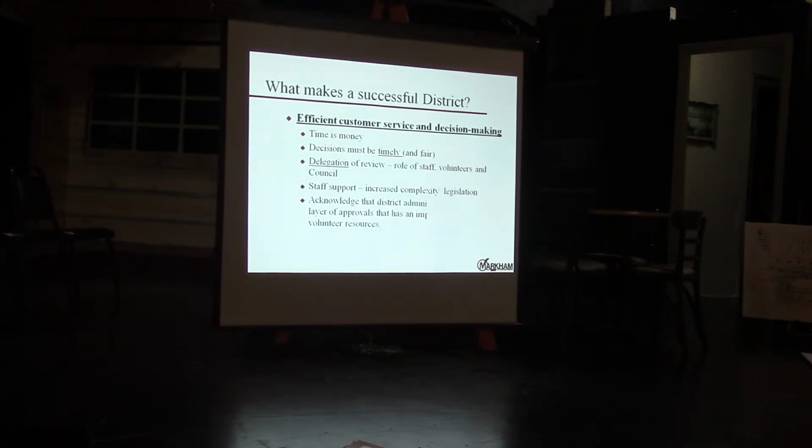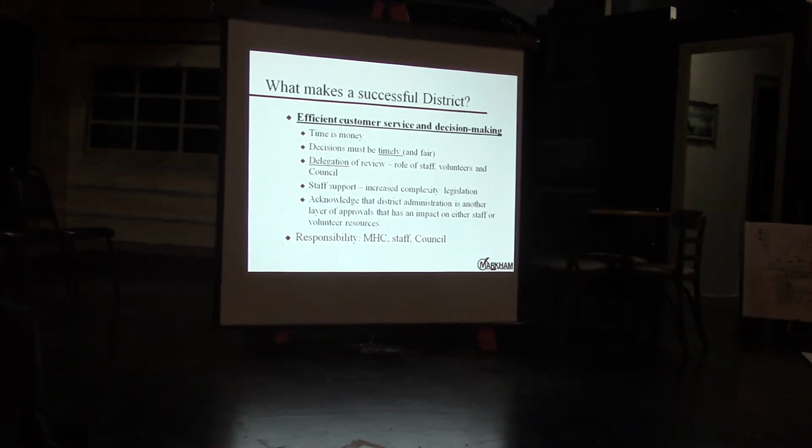Efficient customer service and decision making. Time is money with everybody, no matter whether you're in a heritage district or not. So your decision should be timely and obviously fair. Delegation of review is one way that can be achieved. Previously, before 2005, almost every decision in a heritage district had to go to council. The Heritage Act now allows delegation to occur to either a named staff person or it could be delegated down to your municipal heritage committee. So that allows people to do changes to their property and not have to wait 30 days or 60 days or whatever it is in the process.